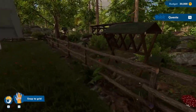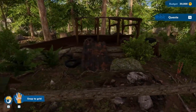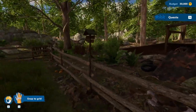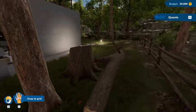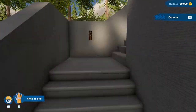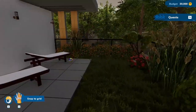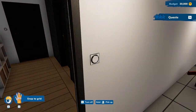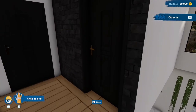You know? Amazing. Some chickens out here. All that garbage should go away. That looks like an old lumber mill. Listen, it's just amazing. Let's see what's up top in here. Okay, gardening equipment. Nothing to do here. Okay, I'm in your house. Nothing in here. Perfect.